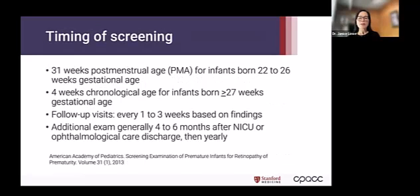The timing of the screening, I'm not going to go into detail, but what I want to emphasize is the third bullet here, is that they need to be followed every 1 to 3 weeks based on their findings by the ophthalmologist. And this often extends beyond their admission to the hospital. So oftentimes children need to go back for these follow-up visits after discharge. And so it's really important that, again, in the primary care setting, you make sure that these children are getting the services that they need. In addition, another exam is recommended 4 to 6 months after NICU discharge or ophthalmology discharge. And then after that, they should be seen yearly.